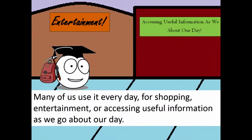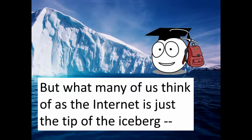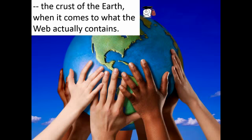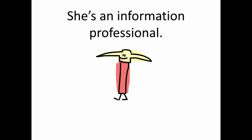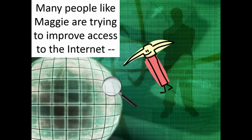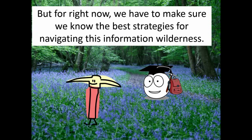about our day. But what many of us think of as the internet is just the tip of the iceberg, the crust of the earth when it comes to what the web actually contains. Meet Maggie. She's an information professional. Many people like Maggie are trying to improve access to the internet. But for right now, we have to make sure we know the best strategies for navigating this information wilderness.